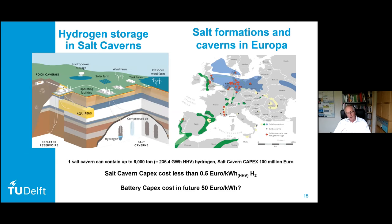The same thing can be done for hydrogen. We can store hydrogen also in salt caverns and maybe also in some of these empty gas fields. It's already in place in salt caverns since 1972. In the UK, we have a salt cavern in use for hydrogen storage, so it's nothing new. You can store about 6,000 tons, which is about 240 gigawatt hours, and the capex costs are about 100 million. That means that the capex cost for salt cavern storage of hydrogen is about €0.50 per kilowatt hour.